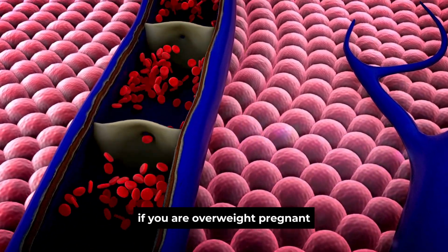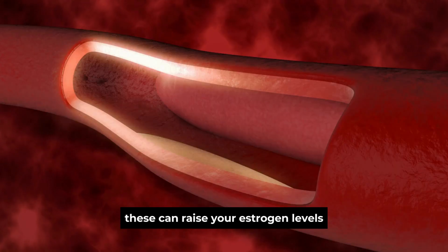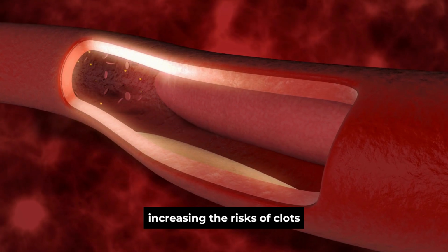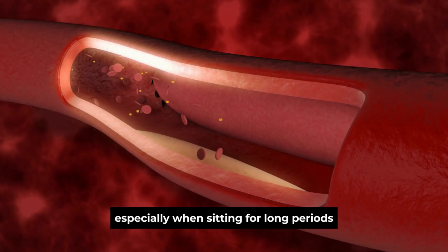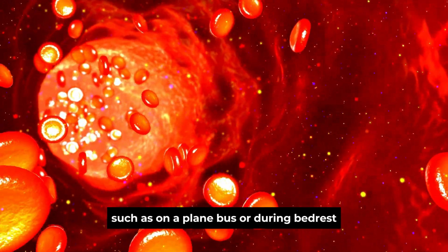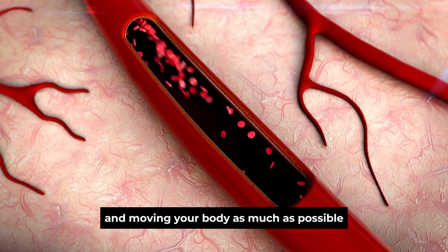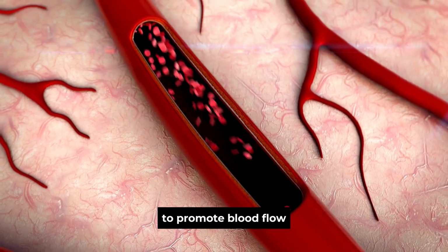If you are overweight, pregnant, or taking birth control pills or hormone replacement therapy, these can raise your estrogen levels, increasing the risks of clots, especially when sitting for long periods, such as on a plane, bus, or during bed rest. To lower the risk, simply start exercising and moving your body as much as possible to promote blood flow.